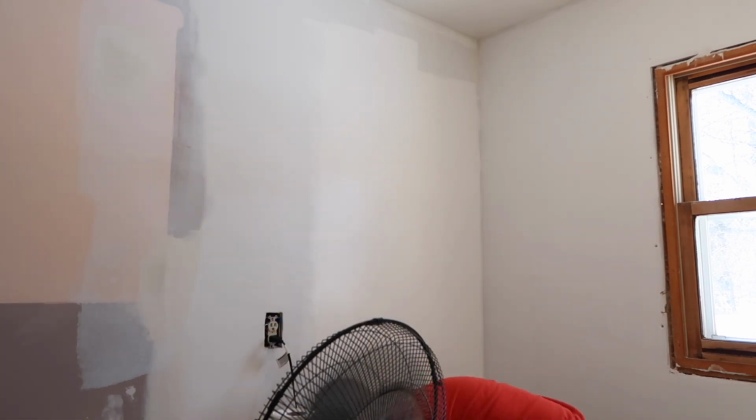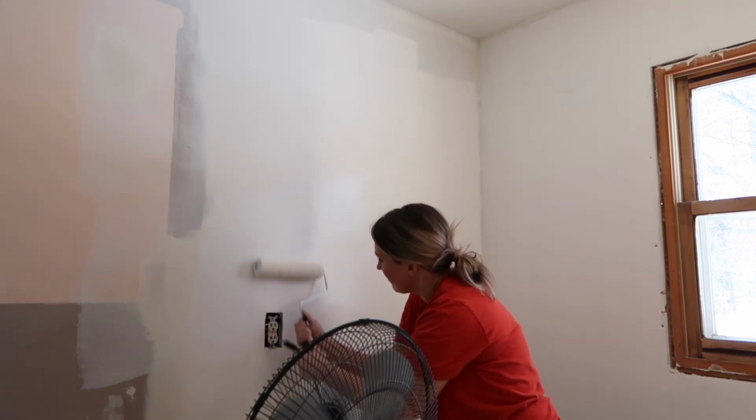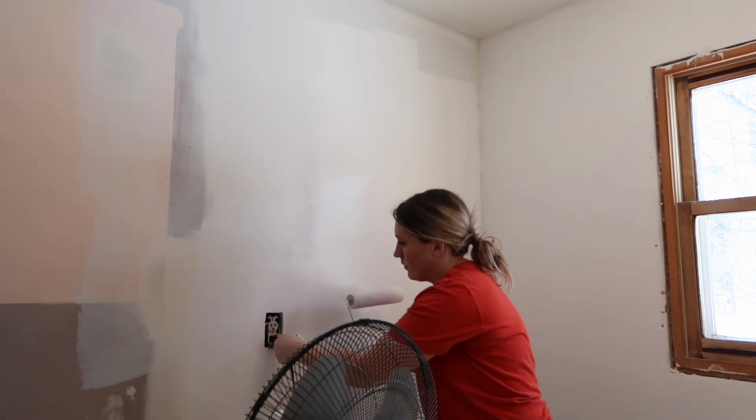So I have to decide if we're going to just buy another door to match or if we're going to try to do a DIY. But either way, that'll be coming up hopefully soon. I would love to get that done.